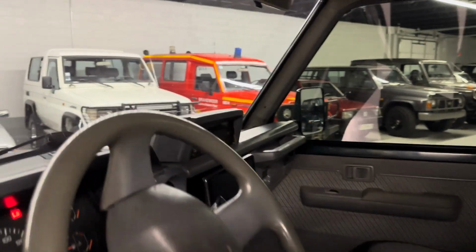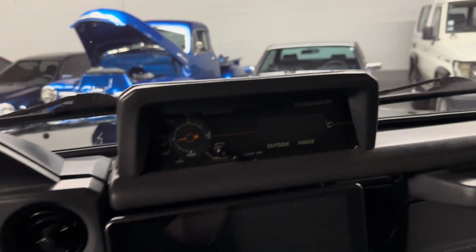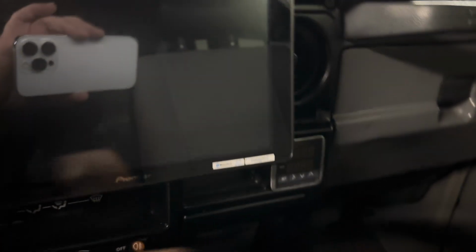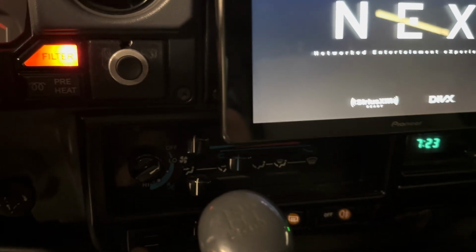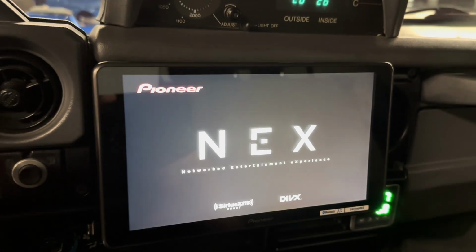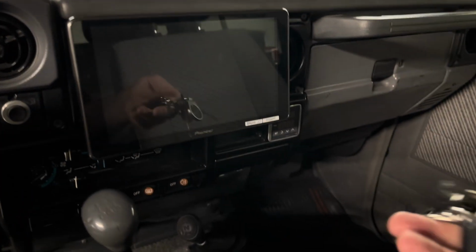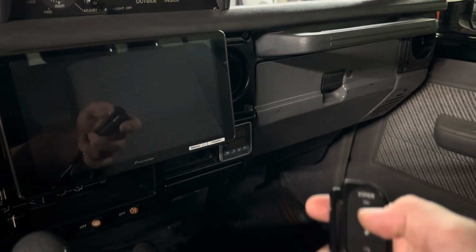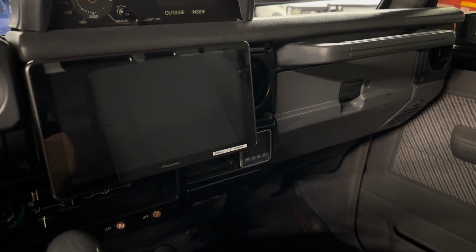When you get in here, like I said, tilt wheel. You have a high-end Pioneer deck, backup camera. There's an EGT gauge that we integrated into the dash that fits in the slot there. You have 2 USB ports. This thing will boot. And you also have a Viper alarm with keyless entry, which is a nice little touch.